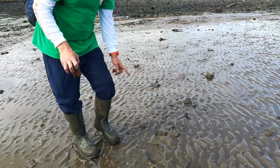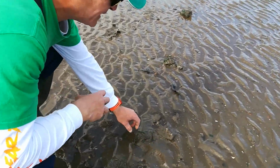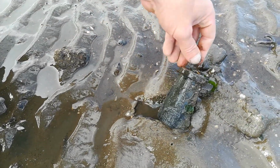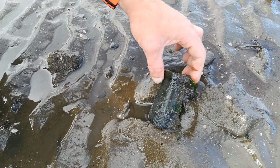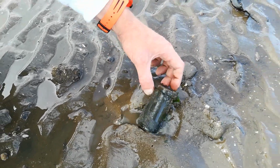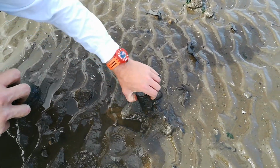Robin? Oh, let's see, it looks like a paste jar. It is! I like finding paste jars. That's awesome, well done. Here we go, that's a present for you. Thanks very much.